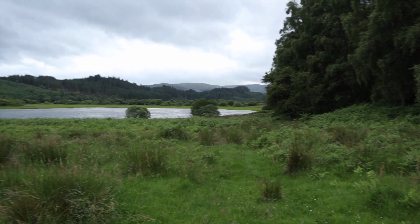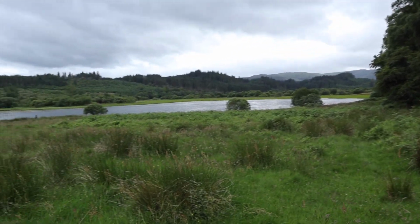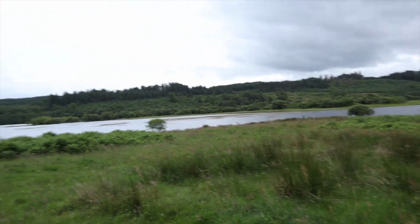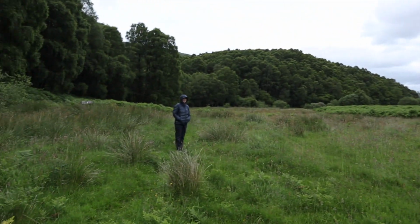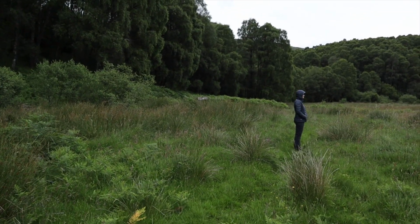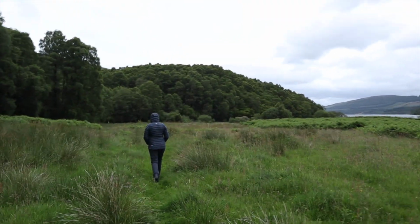So we've walked to the end of the path, but it's a kind of a dead end, and the Black Water Marsh area is quite pretty. It'd be much better if there was not so much wind, no sprinkling of rain. But hey ho, we've persevered. Hopefully we've got one or two images. But what we'll do is we'll head back towards the car and we'll see if there's any images that we can take along the way.